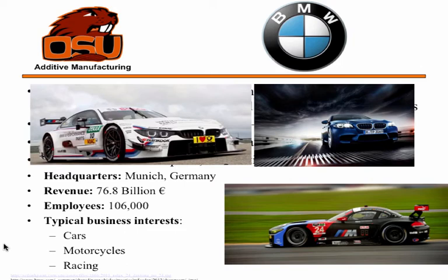And then we move on to BMW. Their headquarters is in Germany. Revenue is 76.8 billion euros. 106,000 employees, I believe that's worldwide. And they build cars, they build motorcycles, and they're actively involved in the racing industry.